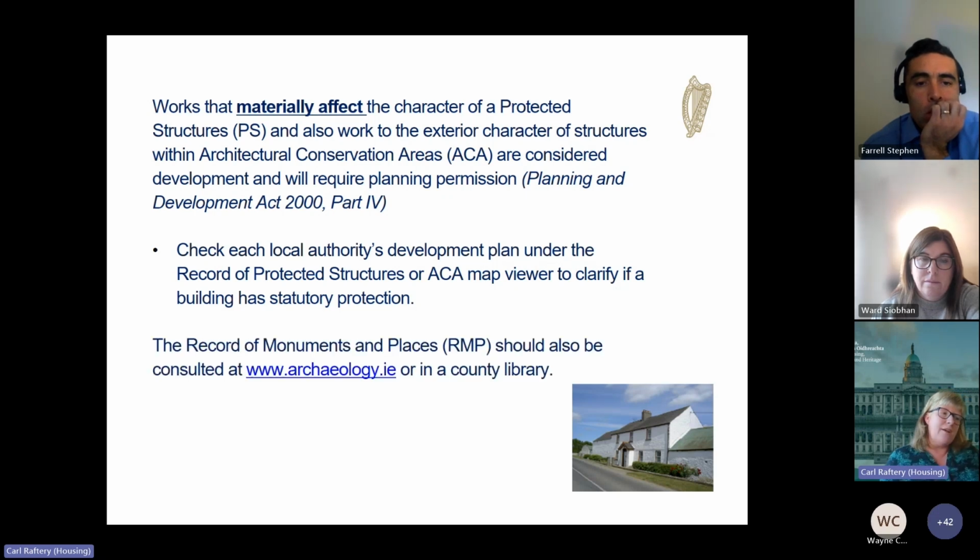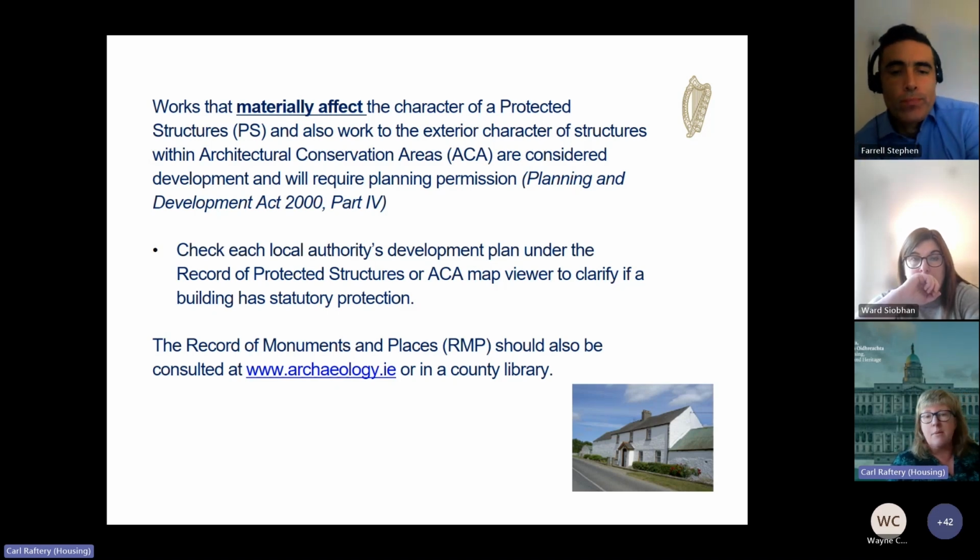The other thing to consider is the record of monuments and places. We often associate this with medieval buildings, with castles and ruins and so on, but in some local authority areas, vernacular buildings are on the record of monuments and places. So that's another part of the statutory protection that needs to be checked, and get the homeowner to do this. You know what I mean? If they come to a question, make sure that they know these things, because there are planning implications. Like I said, you might require planning permission, and it might slow down the pilot a lot more if they don't have their ducks in a row with their planning.